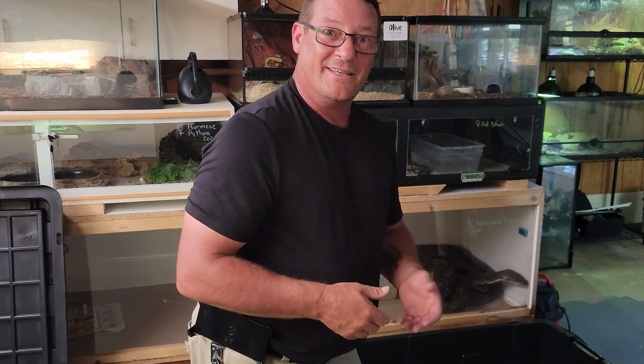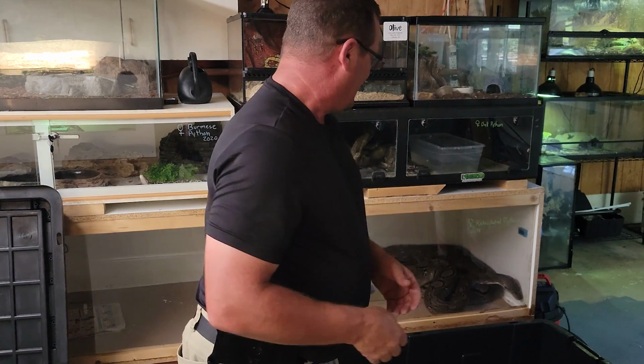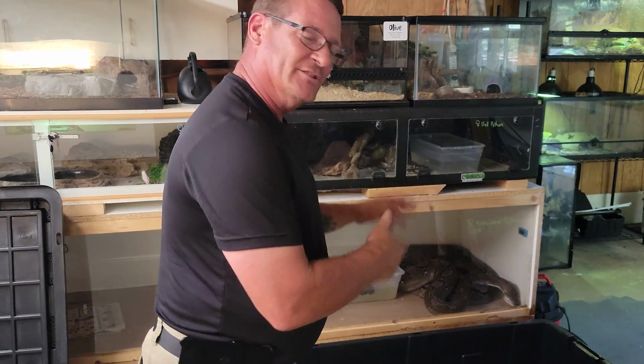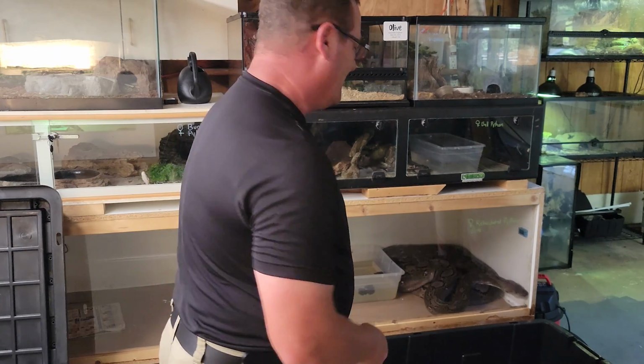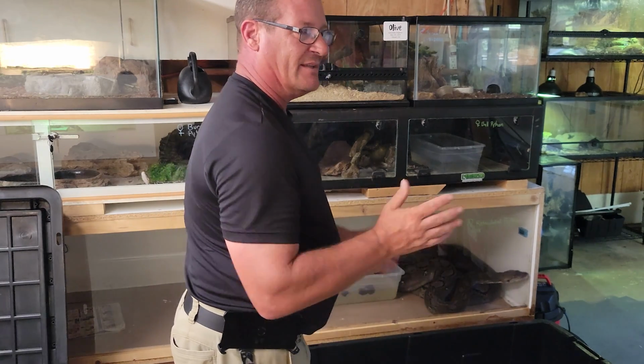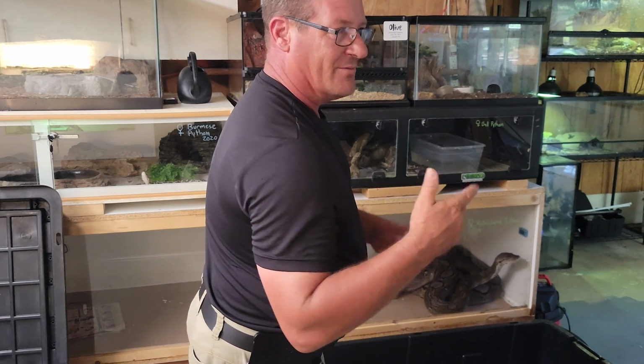So the routine that I try to keep with these guys most of the time when I've got time to do it, like today, is I'm going to get her out. I'm going to go ahead and just throw her in a bin, get her enclosure cleaned up for her, get her all squared away, and then we're going to come out of the bin, let her kind of get her bearings, and then we'll go outside and play. And I kind of do that with all of them.